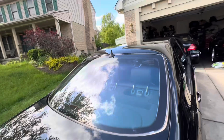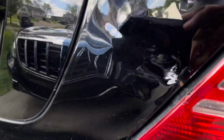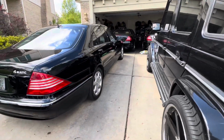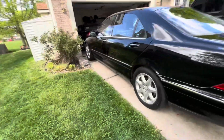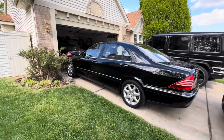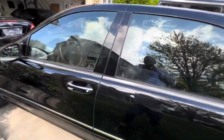It's not many. I think an SRS light, there's a little dent right here. See that? What else? I think there's a slight leak up in the front strut, the passenger front strut, where after it sits for a little bit, it starts to sink down in that front passenger corner. And I think that's it. 122,000 miles.